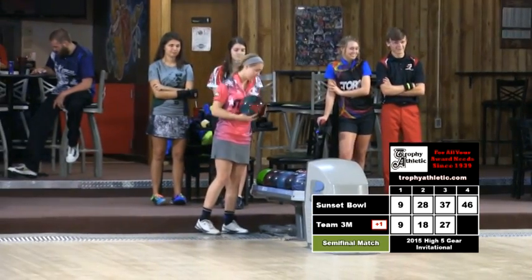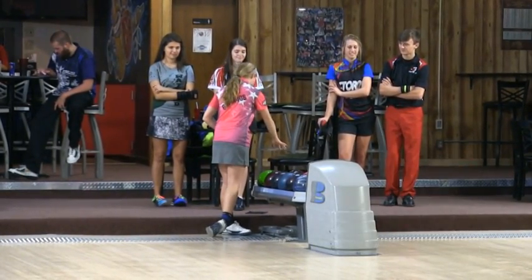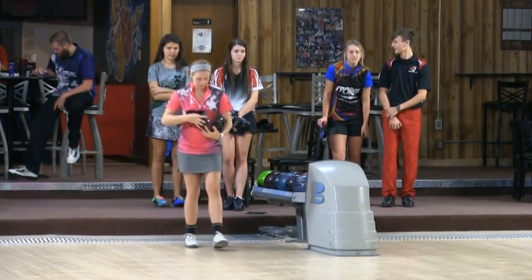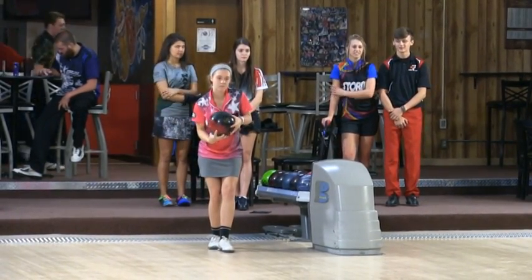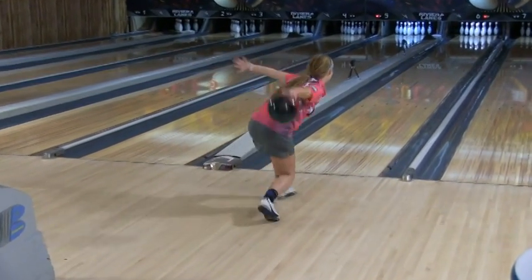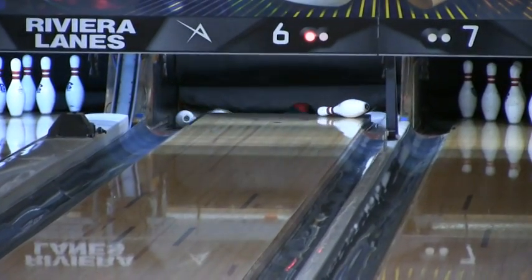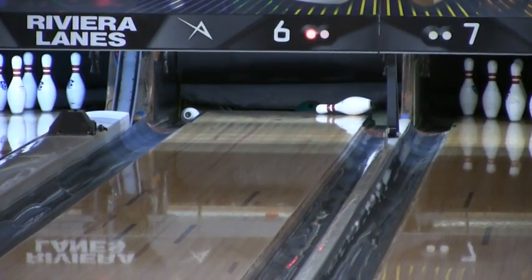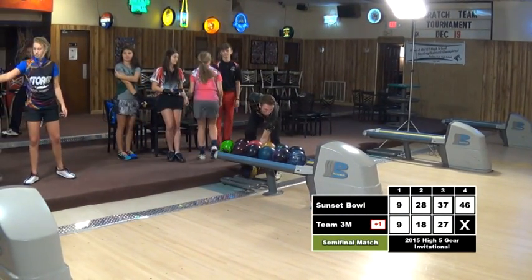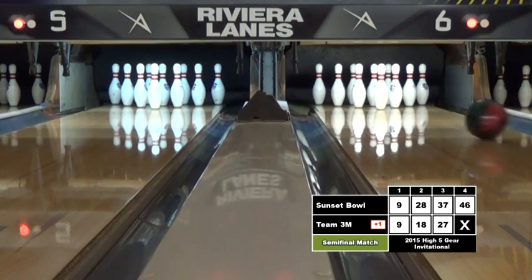Let's see if Molly can stop the bleeding for Team 3M here. And typically on a wood pattern, a lot of players tend to migrate to either higher RG equipment or lower differential equipment to kind of store and enhance back-end energy. And she's fighting it with a loft right there, and a great shot to get into the commercial break for this game. Gets Team 3M a strike, and we'll be back with the rest of our opening match here from the High Five Gear Invitational in just a couple of minutes. Make sure you stay tuned.